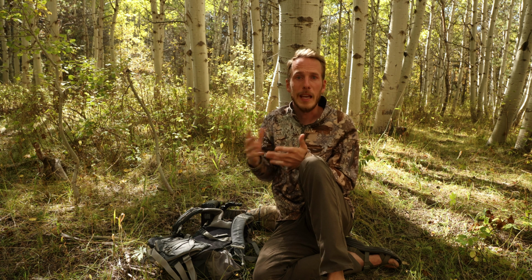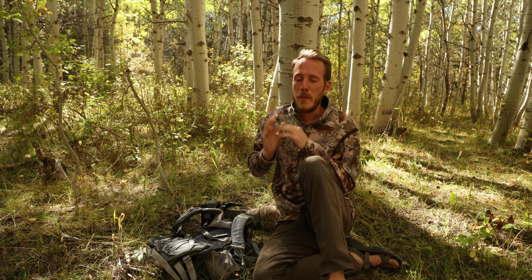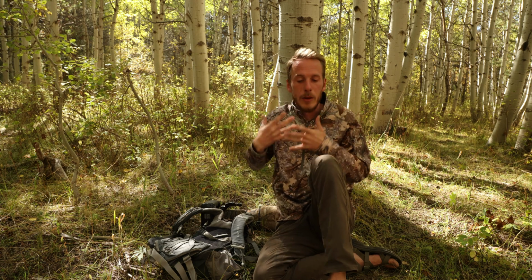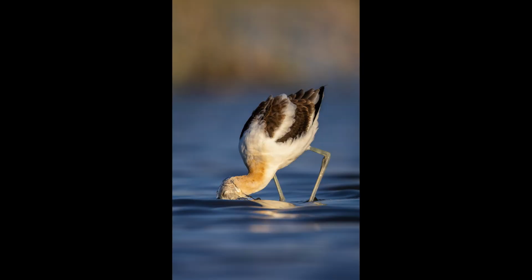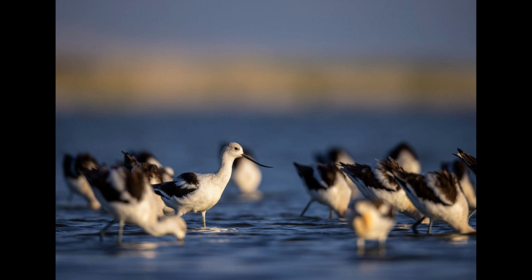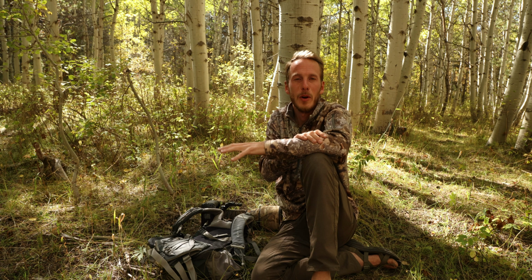And a lot of those species too, you get colors on them, their breeding plumage, that you don't get at other times of the year. American avocets, for example, they're so pretty as they take on those orangey colors, and then, you know, within just a few months later in the fall, they're all white and black again, which they're still beautiful to photograph, but when they have that orange color on them, so pretty.